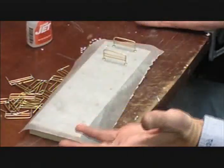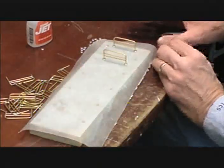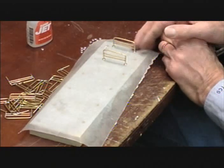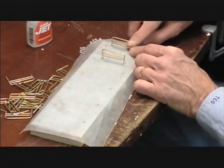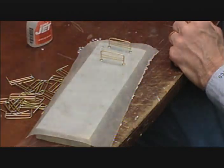Then we're going to get to painting them. So I'll get them done. I'll have to prime them. I'll use an automotive metal paint primer first. And then I'm going to hand paint. I'll spray paint them white. And then I'm going to paint a red bar and a blue bar. So I got red, white and blue fencing.